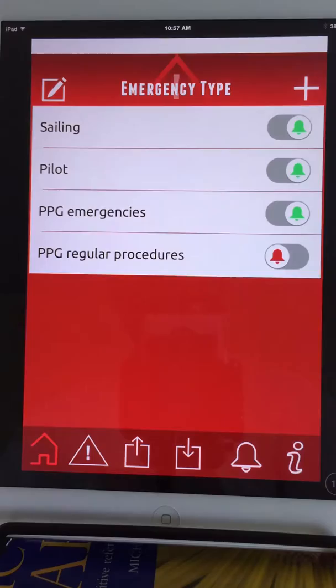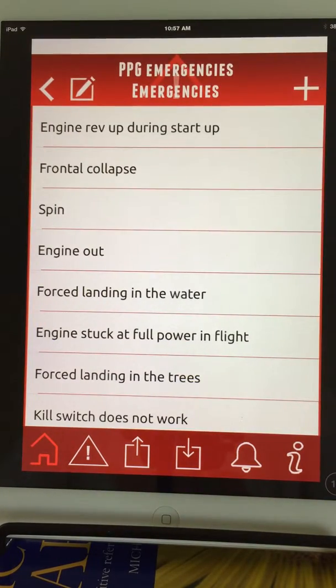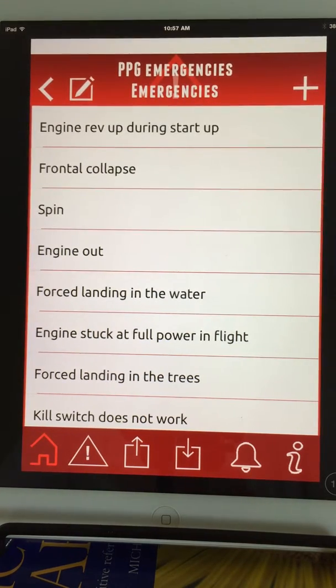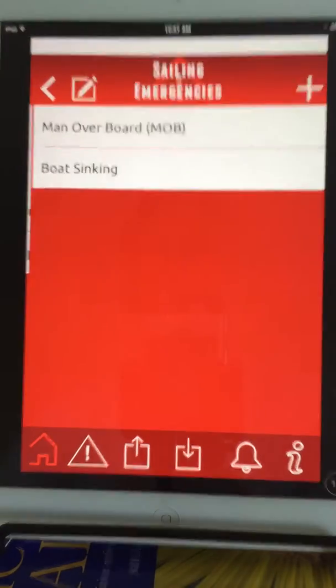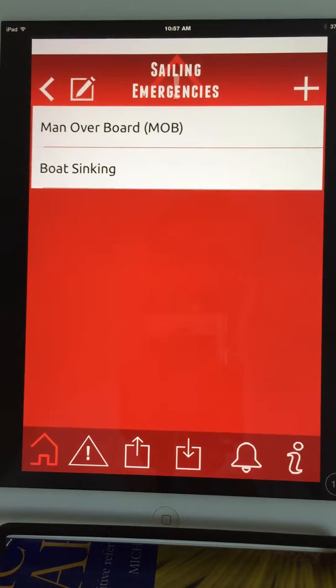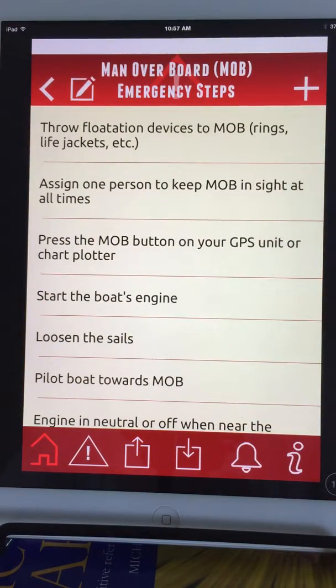And if I go back, I can go to PPG emergencies. I have some, where engine could rev up unexpectedly on a startup, frontal collapse, spin, engine out, forced landing in the water, engine stuck at full power, and so on. And I have my sailing emergencies. A typical one is man overboard, and these would be the steps.